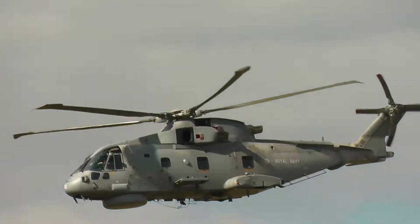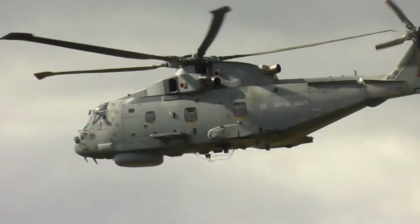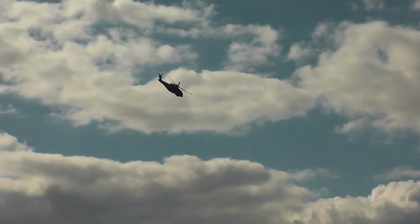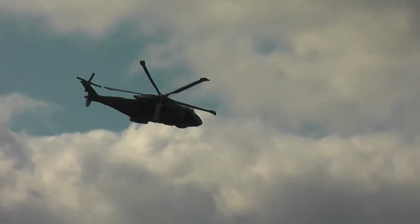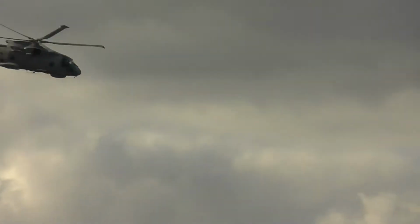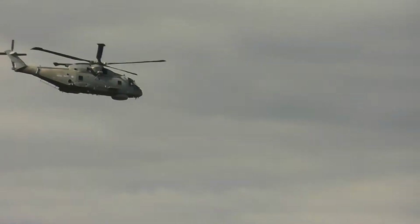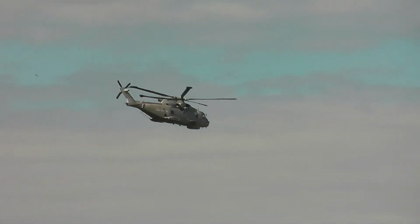The exterior, of course, is very, very difficult to stop. There's one tiny little change externally with the addition of an additional pitot tube. Yeah, the Royal Navy uses the Merlin nowadays as a submarine hunting helicopter, and for that it's got active and passive sonar equipment, but they also use it for the other typical duties of a maritime helicopter. Anti-piracy missions, of course, are important today, search and rescue, general transport, and so forth.